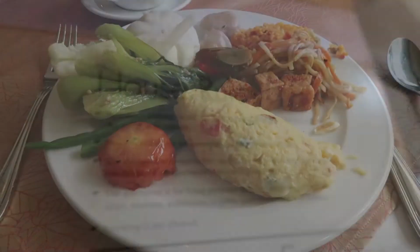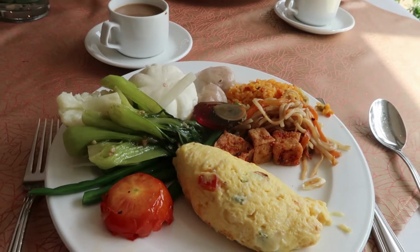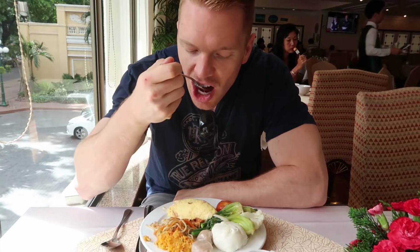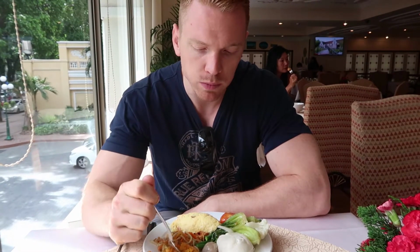Did you see? We have our smorgasbord breakfast items here. But the feature is this guy. Fermented duck egg. That is a black duck egg. It's fermented. This is something good. It doesn't taste like much at all. It's like chili.